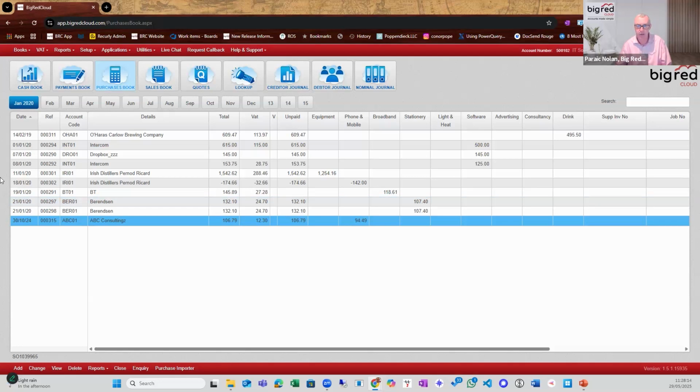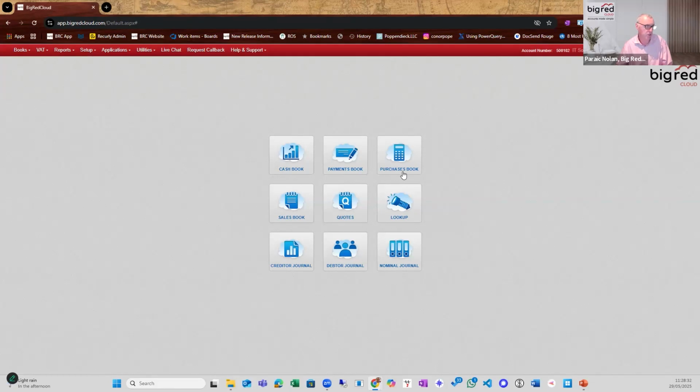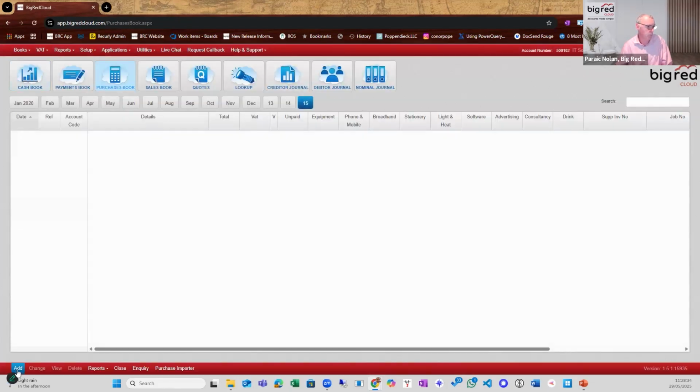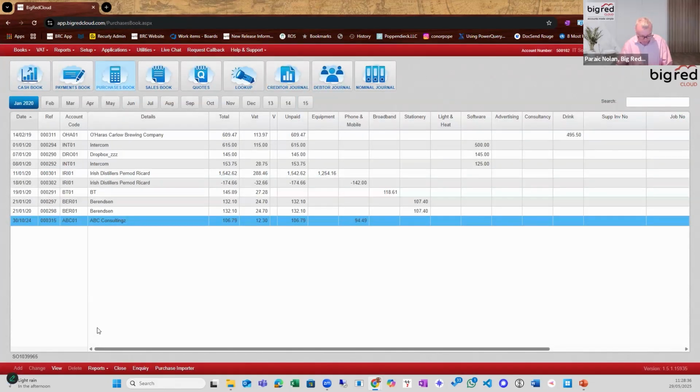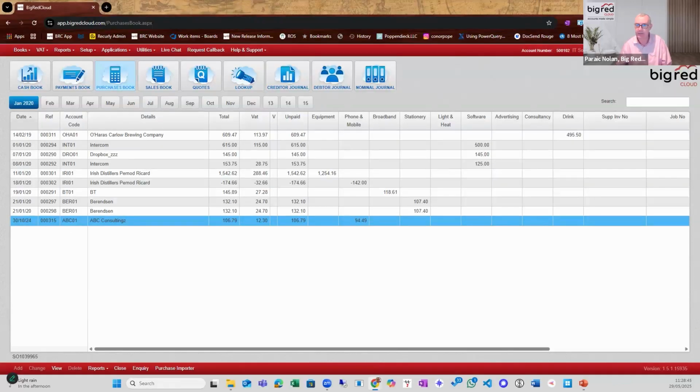If I now decide to lock the period, I go into utilities, period control. What I can now do is individually, per month, lock these. So let's go to my purchases book, double click it and save it. I have to go back to my purchases book, back into January. What you now see is that add, change, delete are all grayed out, which means I can't even accidentally go in and make any of those changes. So that's how you do that.